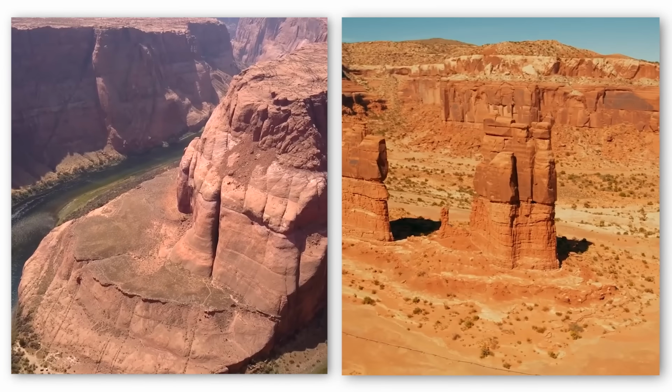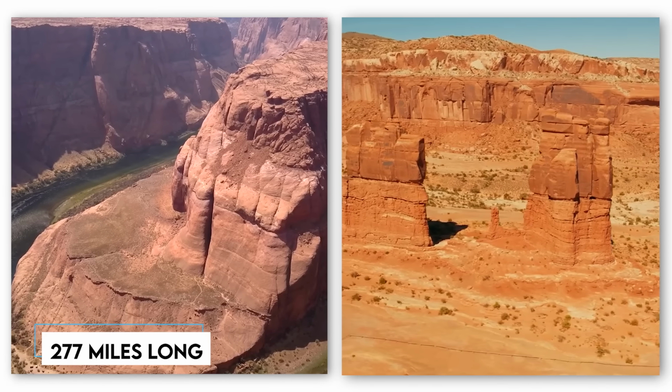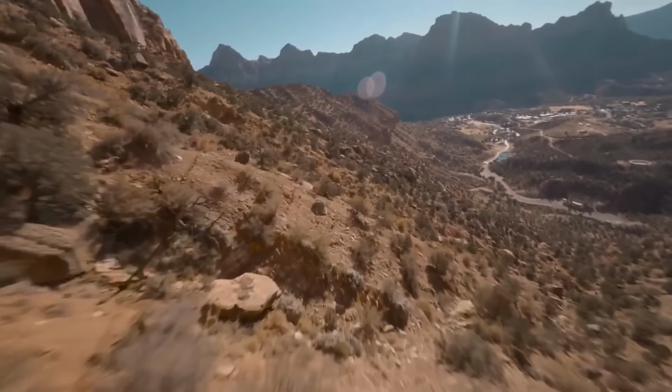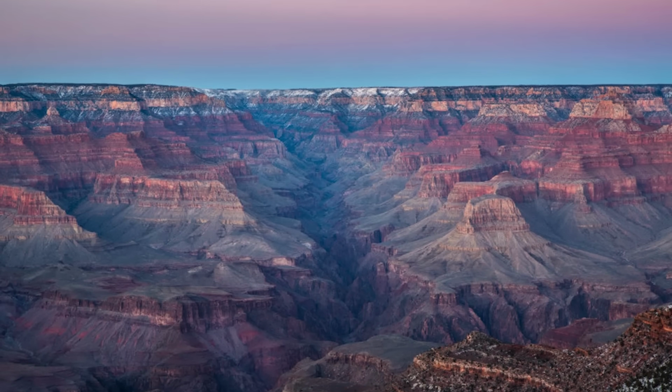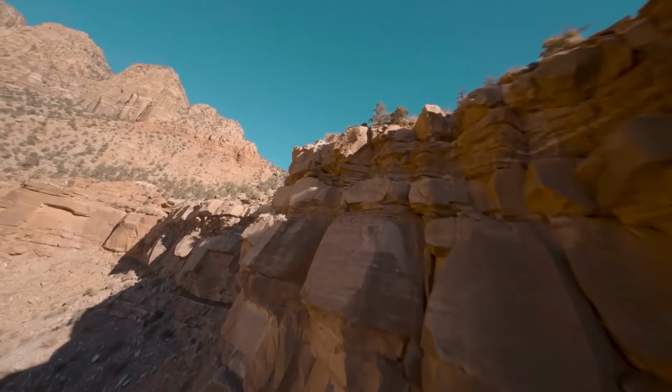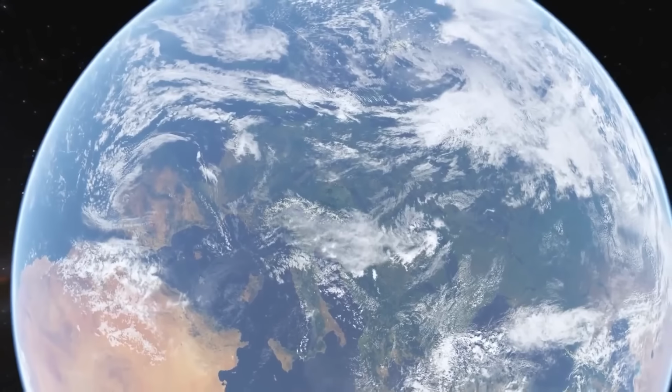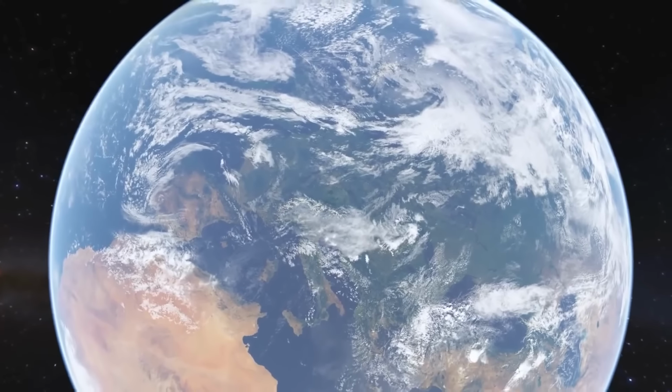The Grand Canyon stretches approximately 277 miles long, up to 18 miles wide, and reaches a depth of over a mile. Its sheer size and the intricate layers of rock exposed along its walls provide a unique geological record, spanning billions of years of Earth's history.